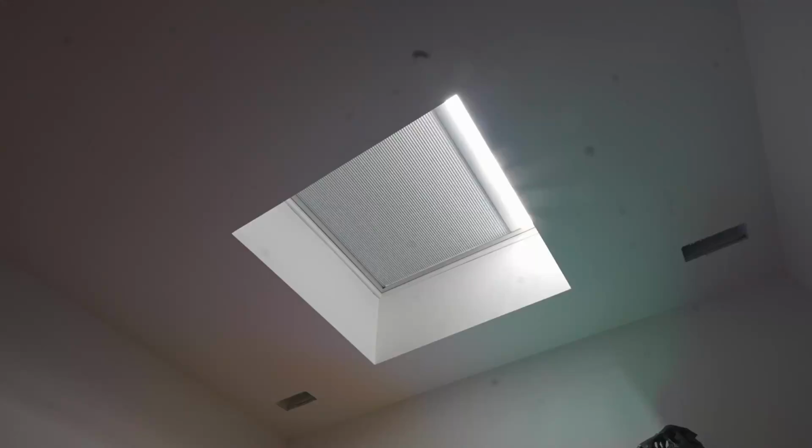So one very cool thing is that these are actually solar powered shades. The shades have a little solar panel on top of them, so you don't have to run any electrical wiring to them in order to get the remote controlled shade operable. There's something just satisfying about clicking that little button.